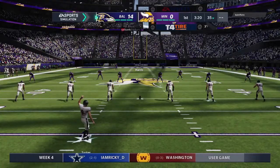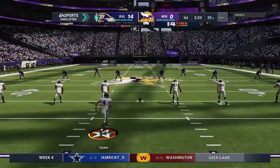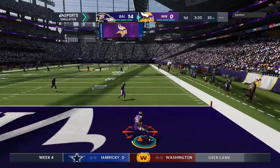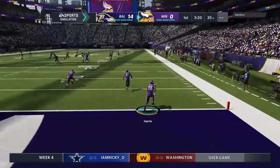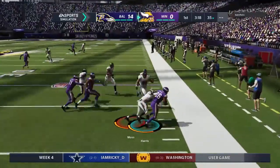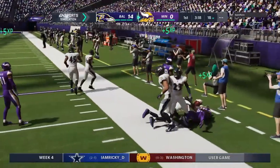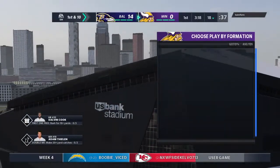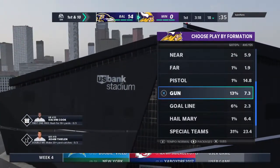Justin Tucker to kick off for Baltimore. Tucker now to kick it away following the touchdown. Fields it in the middle of the end zone. And he's going to be out of bounds. Here's the run back. Will leave him shy of the 20-yard line. First and 10 at their own 18-yard line.